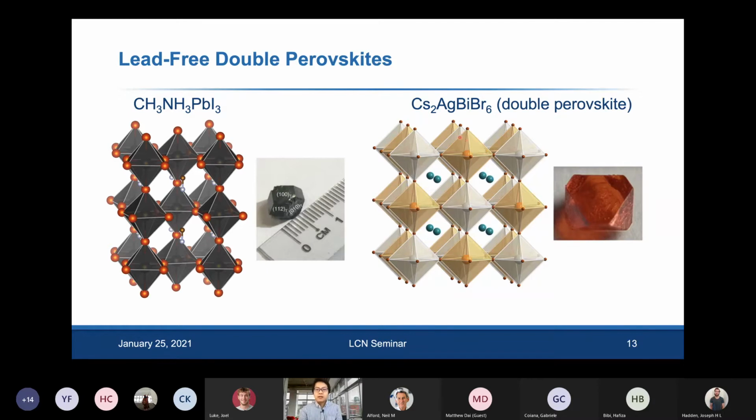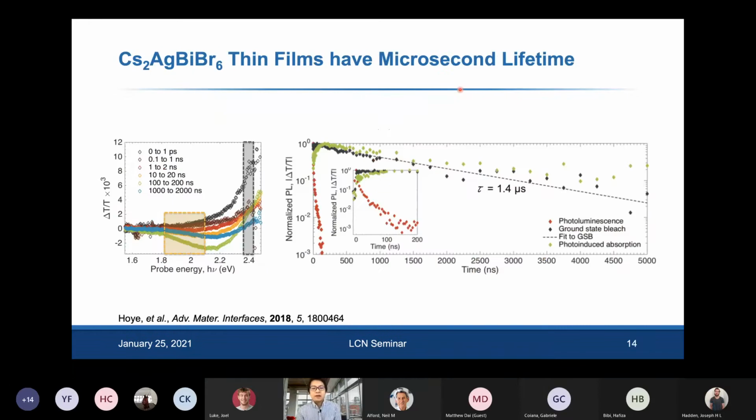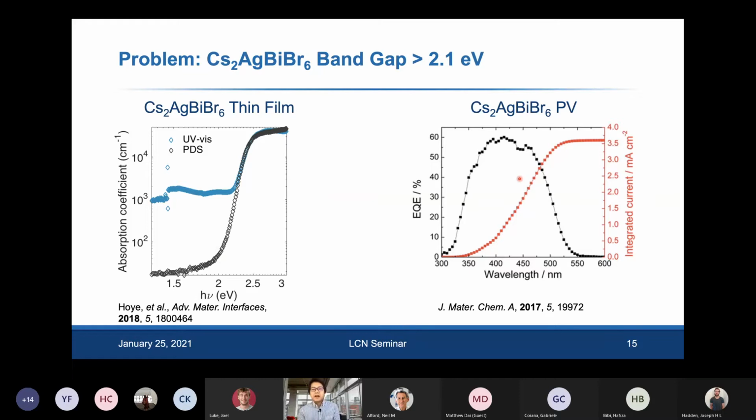You have alternating bismuth halide and silver halide octahedra. So you maintain this 3D symmetric perovskite crystal structure in these materials, and you get rid of the lead and replace it with silver and bismuth instead. And last time, in the previous LCN seminar, I showed that these double perovskites have very long charge carrier lifetimes, exceeding a microsecond. But the problem with these materials is that their band gaps are actually very wide, and they're too wide for even harvesting indoor light.